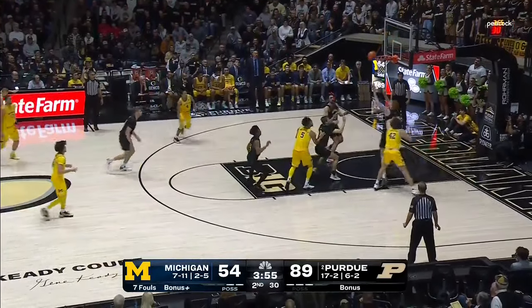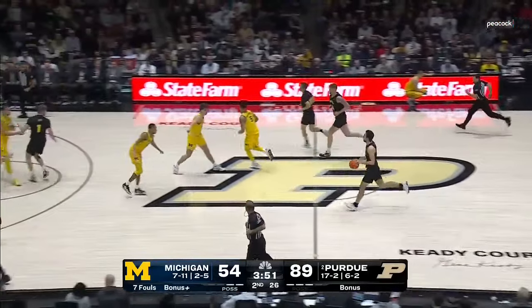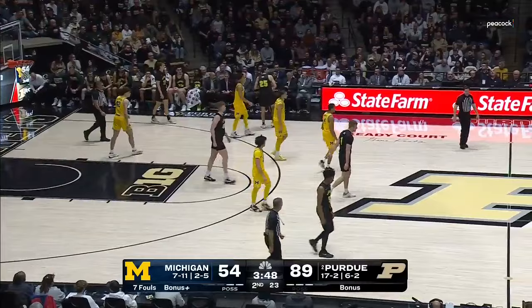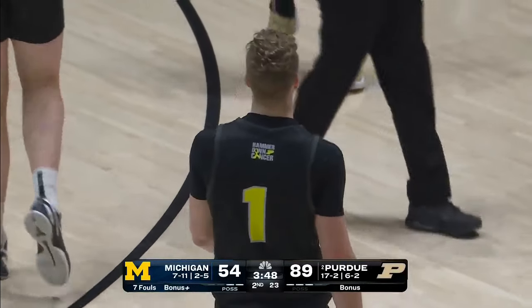Berg, another board. They're high on Will Berg. But think about this. You come in as a freshman and you play against Zach Edey every day, you're either going to get broken or you're going to get better. And he has gotten better. Offensive foul will lead to a timeout on the floor.